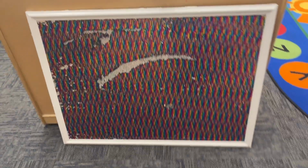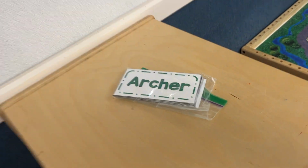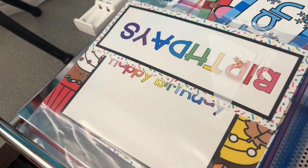I'm gonna mount the sequin board on the back of that bookshelf. I have a little table I'm gonna put there for iPads. My little seats. I'm gonna mount the magnet board. Already getting ready to put the names up on my alphabet line. Let's see what else. Some calendar stuff over here in my circle time area, birthdays, some new signage. Got my placemats, stuff for school.